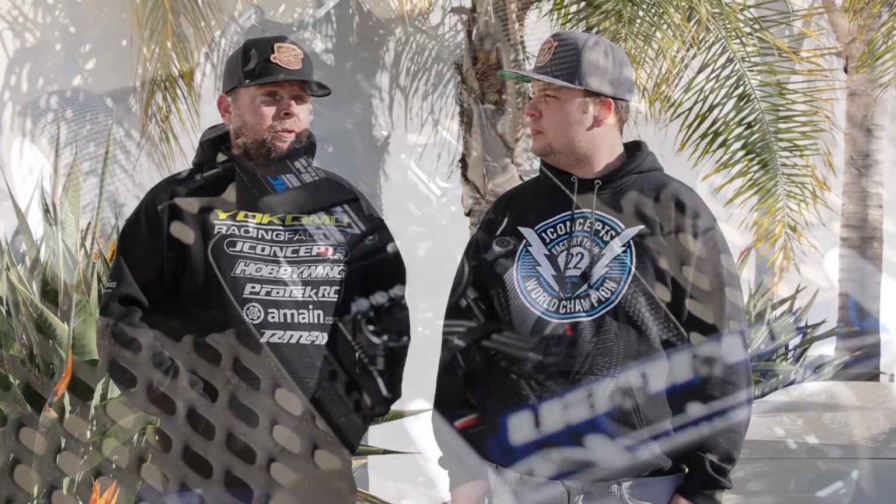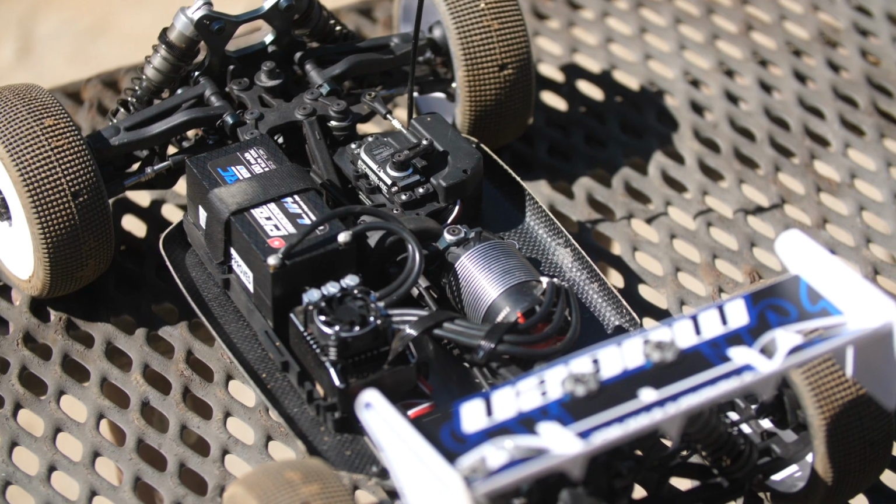One of the things that you've been vocally excited about is on the 8-scale side of things with your electric buggy, the battery options. What specific type of pack are you actually running in your e-buggy now? Yeah, so Protek made a 4-cell shorty pack probably about a year ago, and I believe it was a 6000, and now that battery also has been bumped up to a 6400.